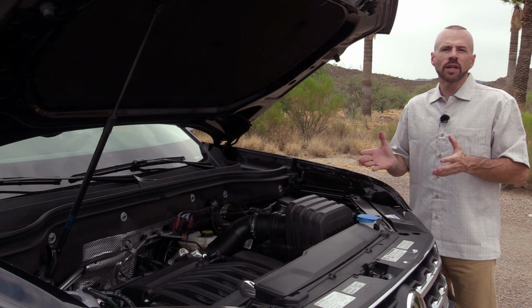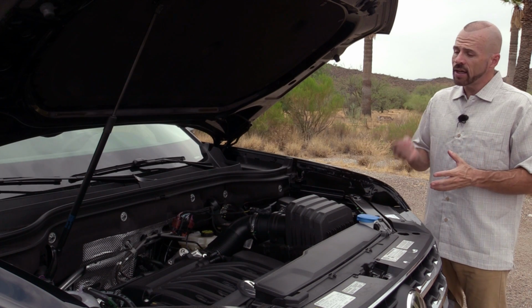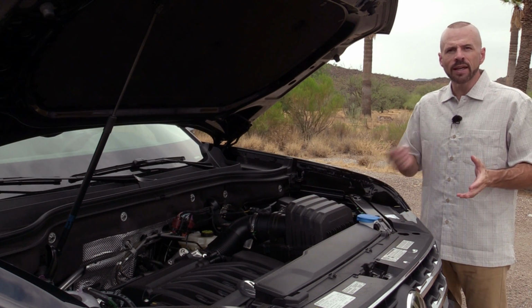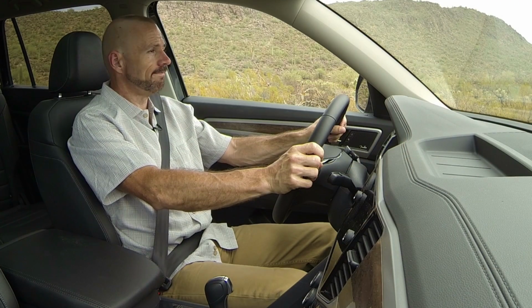Here, it's mated to an 8-speed automatic transmission, and we have the 4Motion all-wheel drive. As such, it's rated by the EPA at 17 mpg city, 23 mpg highway, and 19 mpg combined. So how does it go?